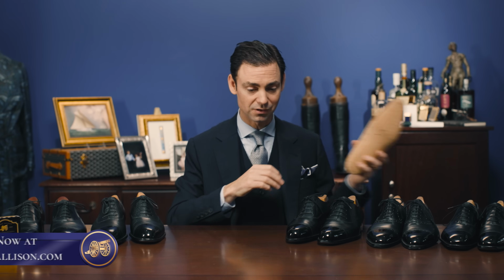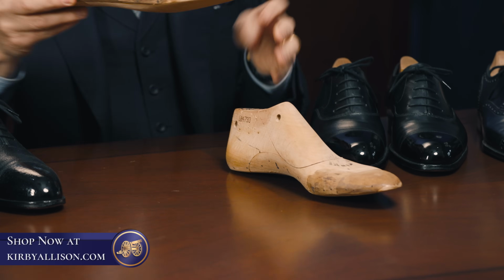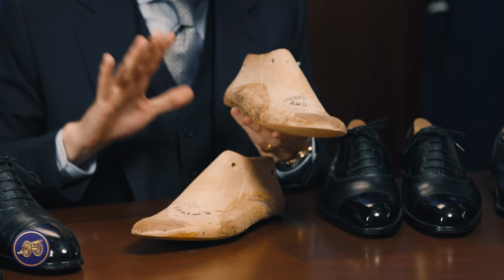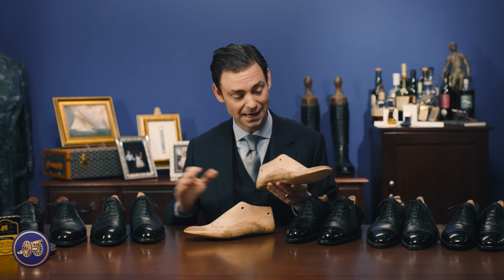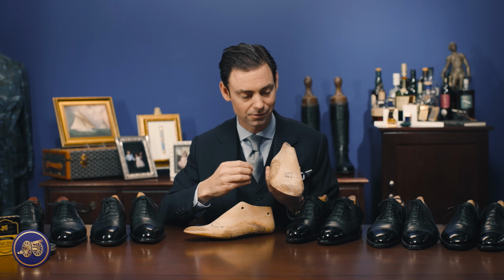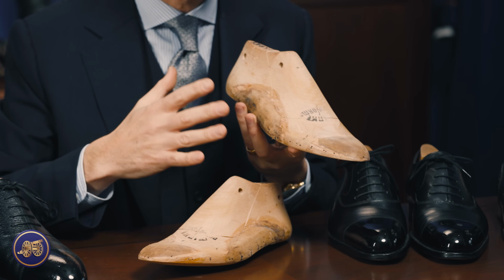I have a pair of bespoke lasts right here. These are from Francis Wafflinger, which is a bespoke shoemaker based in Brooklyn. He hasn't made one of the pairs of shoes on this table because he made a pair of brown Captoe Oxfords, which aren't represented here. These are only black. But you can see it's a solid block of wood that is being shaped with a file and being built up with different leather pieces to represent the shape of your foot.